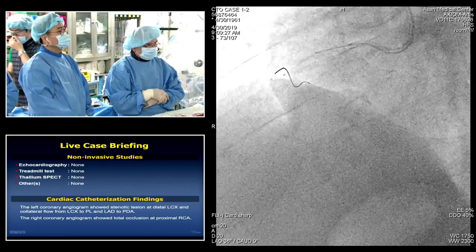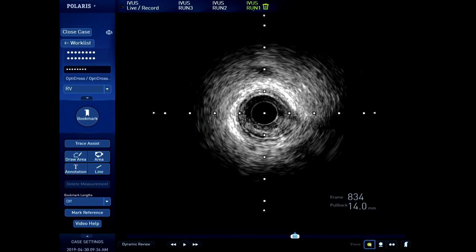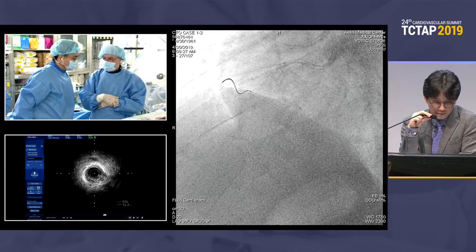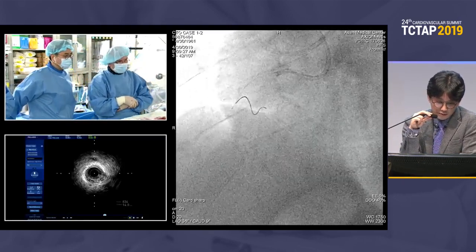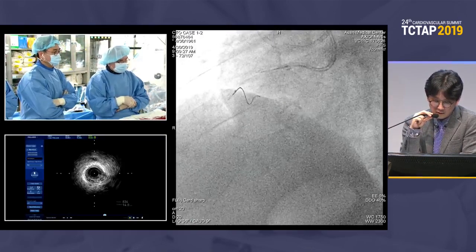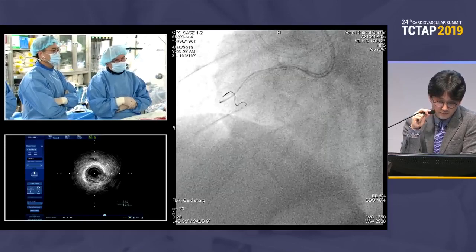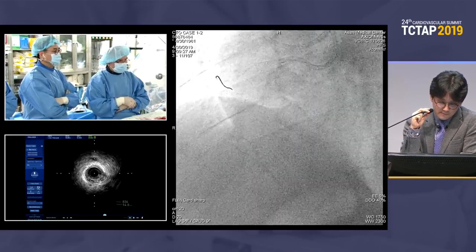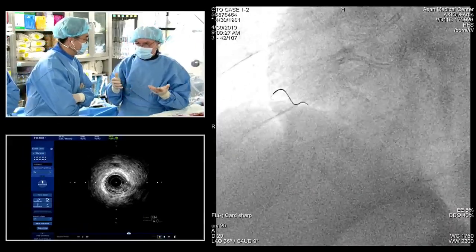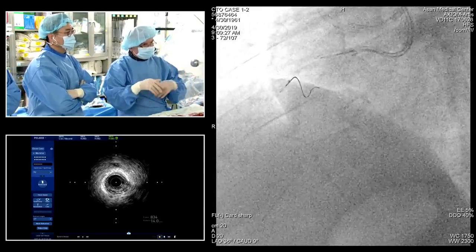Okay, IVUS. Dr. Werner, this was a previously failed case, right? Yes. When was the first attempt performed? Several months ago, exactly 4 months ago. Do you think that's sufficient, so we don't need to worry about the previous failed procedure? Yes, I think it's long enough, and the angio looks identical to the initial angio, so I don't think there was some severe dissection.